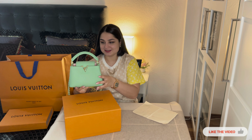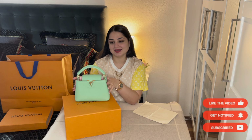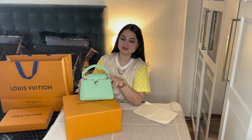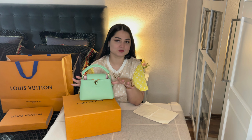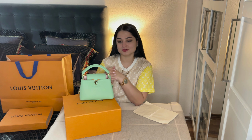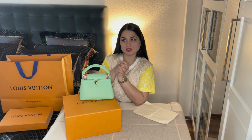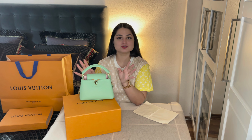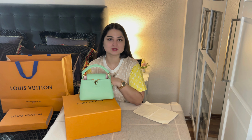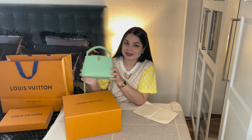So yeah, guys, this was my review about my newest mini Capucines. I would recommend this bag to any girl of you because you can match it with your skirts, with your dresses. You can match it with casual jeans or also with a more elegant dress style. And also you can go with it everywhere. You can go to dinner, you can go to work with this bag, or also just on a beautiful walk or a shopping trip. You can use it everywhere, guys.